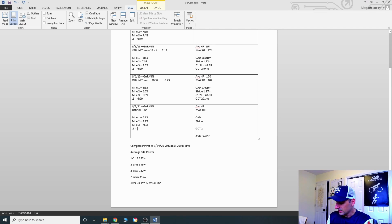And that 0.1 kick, which is always fun to log just to see what you had left in the tank at the end, we logged it in at a 5:40. And we're just going to talk about heart rate right now. 168 was for average and 179 for max.